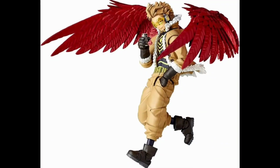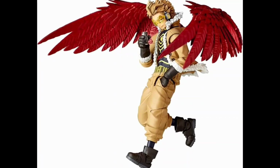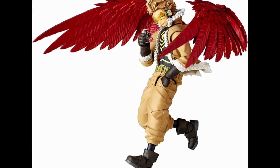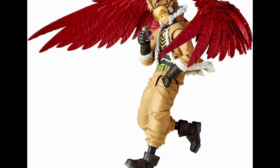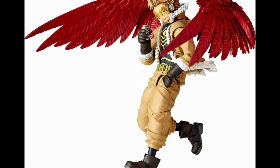Now, for those of you who are still collecting the My Hero Academia stuff, the Revoltech releases that we were getting, here we get Hawks. Now listen, I have not seen this actual character in the anime yet. I haven't gotten far enough, but I'm a big fan of everything that is My Hero Academia. So the fact that they have this figure and the fact that I love Revoltech, I know that they're going to do this guy justice, and I'm sure he's a cool character in the anime.